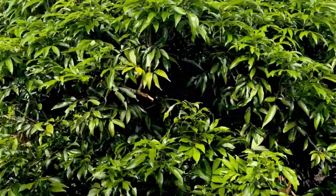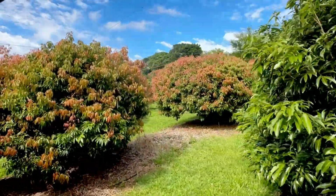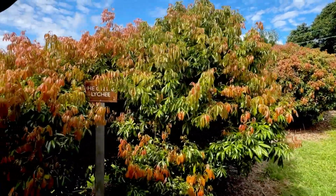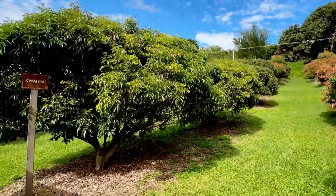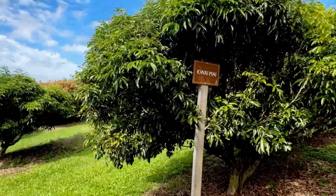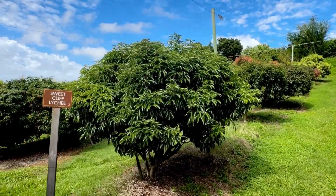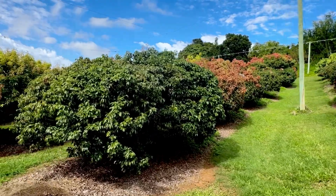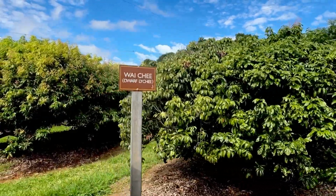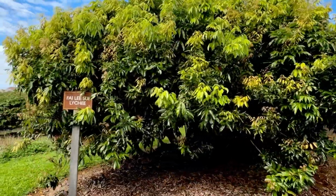Now, you'll notice that some of these trees on the right-hand side here, these lychee trees, have this reddish pinkish leaf on the top of them. This is new foliage. What's really interesting about that is it's a chemical that the tree releases. That chemical acts as a natural sunscreen. It's just protecting the tree against the warmer weather. Now, this is interesting because we're coming into winter and the trees shouldn't actually be doing this. So it pretty much tells us that we're going to have a really warm winter.